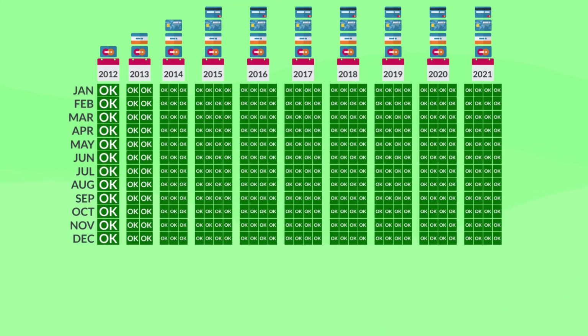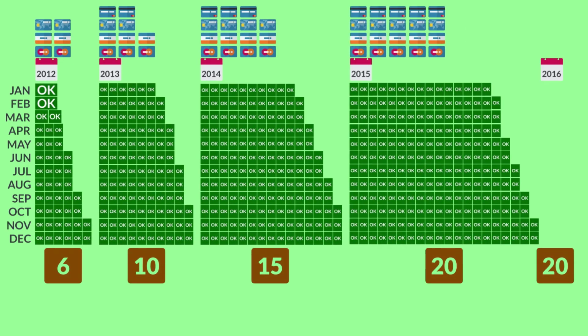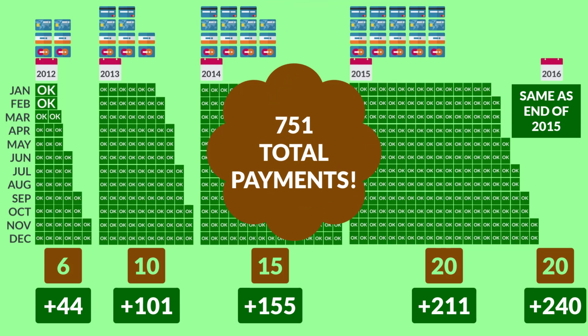Let's get back to our example. This time we'll cut their account history in half. We'll add more cards to their history. Each of these cards will be used every month, which means their payments will be reported every month. Notice how the number of payments balloons much higher. This often translates to a higher score for borrowers, despite having a much shorter credit history.